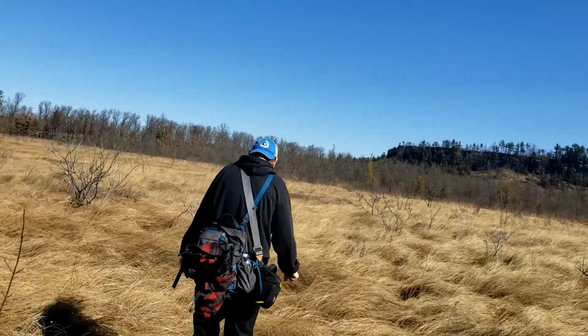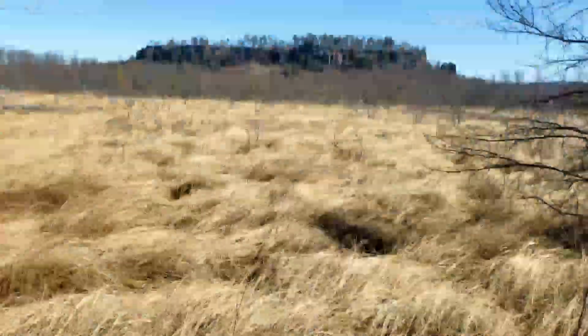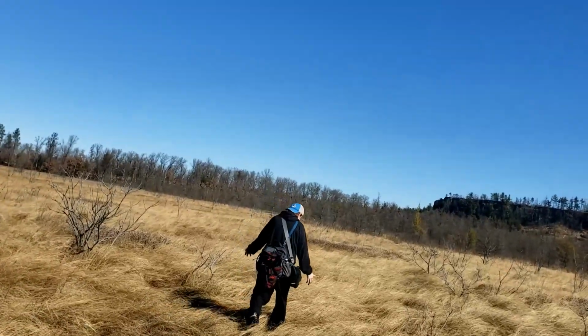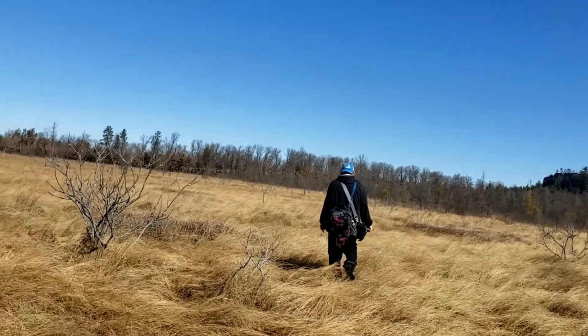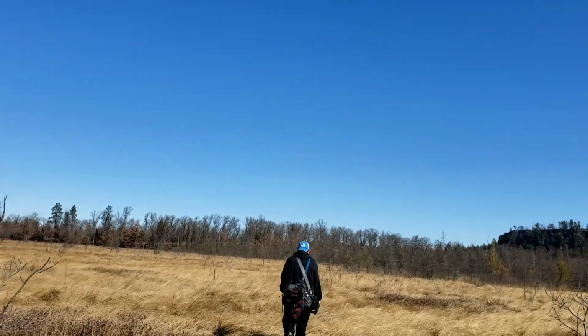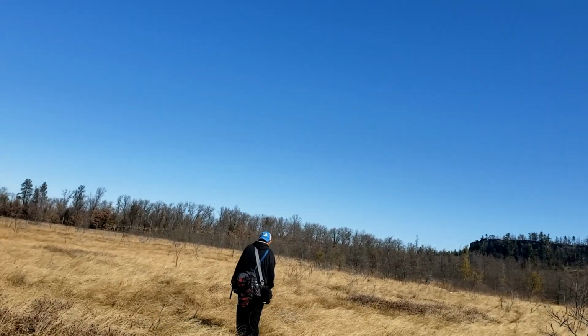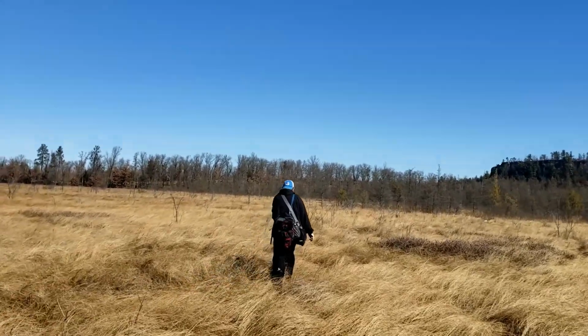Yeah, you got that, what do they call it, some kind of a moss under there. Yeah, and if you're ever going to try to get through here in the fall, those are the things you have to kind of find and walk on. And it's easier said than done. So far, so good. We're not finding too much open water.